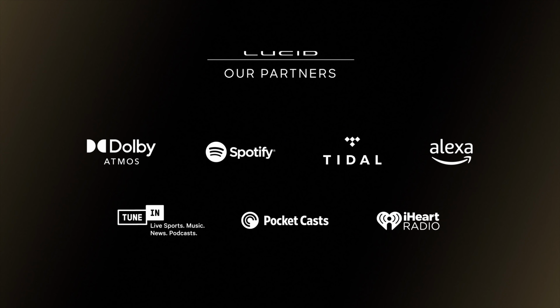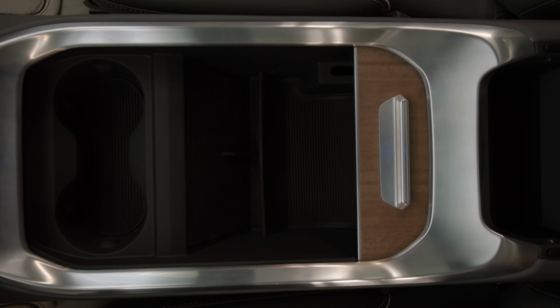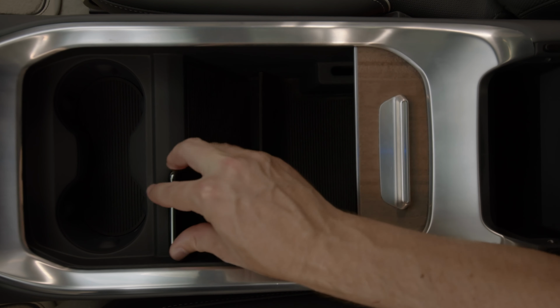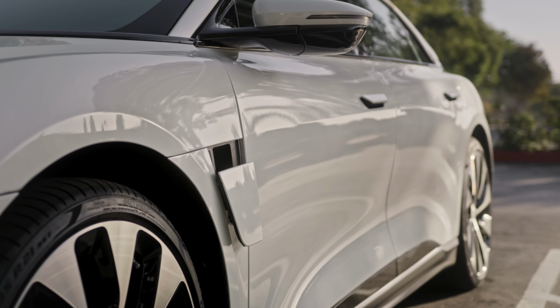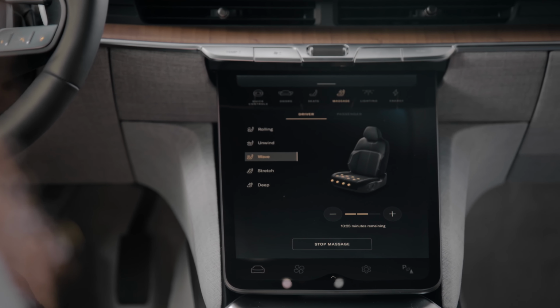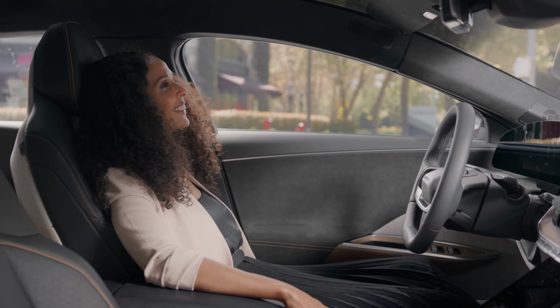iPhone users will enjoy wireless Apple CarPlay compatibility. Android Auto integration is also offered, along with other popular apps and many more to come. The Dream Drive system includes incredible functionality on day one. We're going to have more exciting Dream Drive announcements soon. Charging is straightforward with the Electrify America network. And while charging, passengers can get an in-car seat massage or enjoy Lucid's surreal sound system.